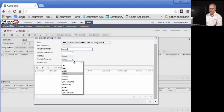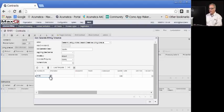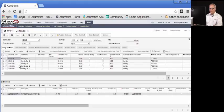I could also change the frequency on this. In this case, we're going to leave it monthly. I'm just going to go in and pick a particular inventory item. In this case, I'm going to pick the membership, and I'm going to have a quantity of 1. When I hit the OK button, that now went out and generated all of the schedules. In this case, I'm looking at each month's bill that would normally be generated, with the inventory ID associated with that particular item. In this case, it's a non-stocking inventory ID.